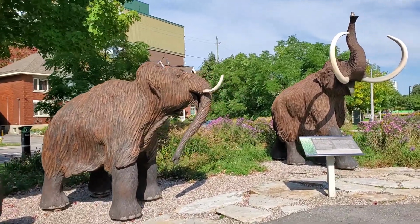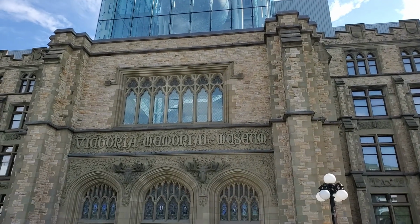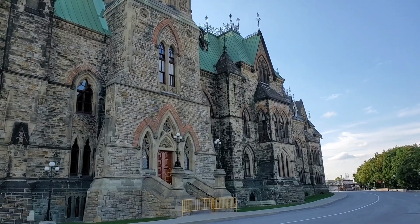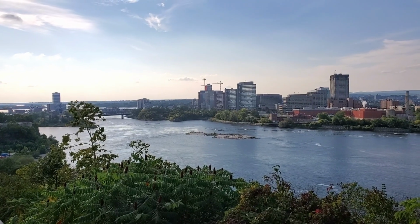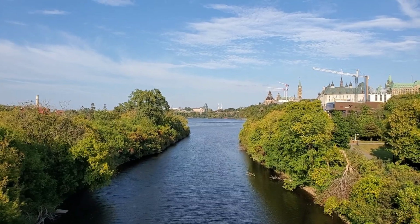After this huge success, we just explored the city a bit more. We stumbled across a museum and ultimately made our way up to Parliament Hill. The historic buildings up there were very cool to look at and just something we haven't seen in months because there aren't a lot of buildings that old in New Zealand. We then crossed the Ottawa River, which meant we were suddenly in a whole different state in Quebec.